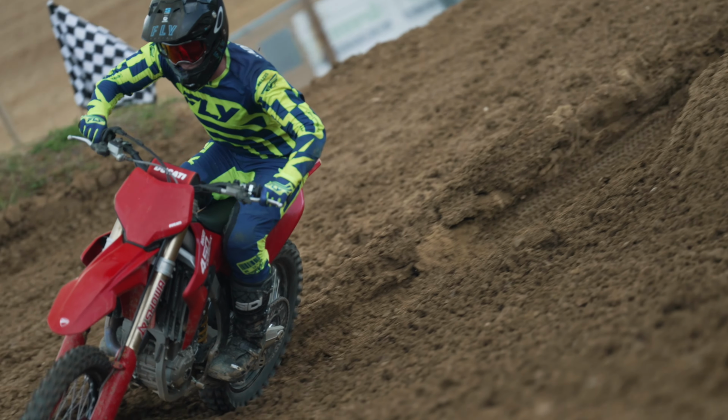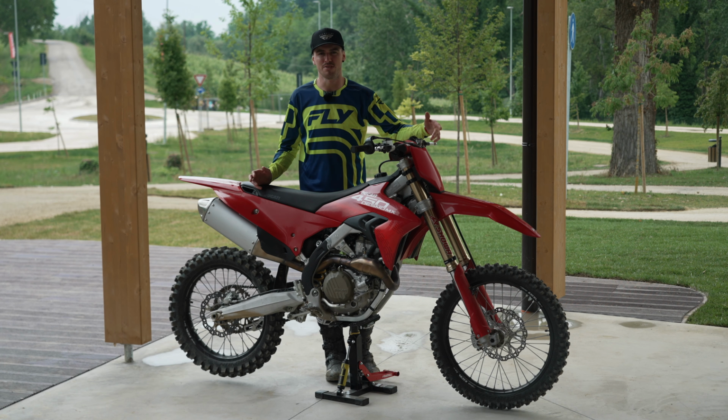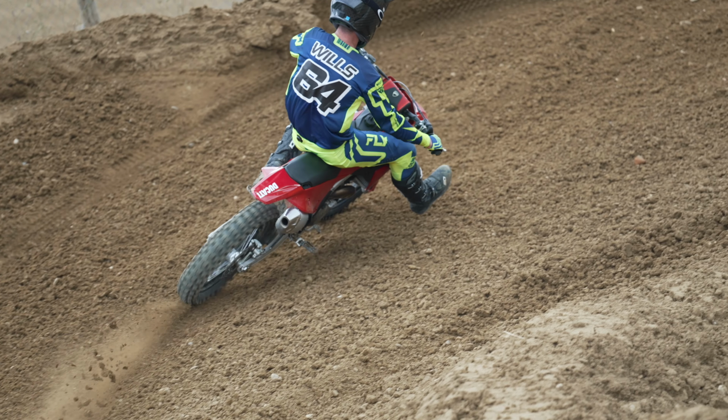Brembo brakes front and rear, probably one of the big pluses for me. I think it's pretty obvious that Brembo, they're probably the leader in terms of braking systems. Pirelli tires on the front and rear.